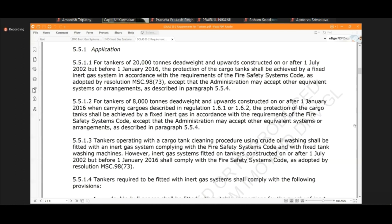So this is the question: what is the application of inert gas? Sometimes this is asked in the orals. In most cases the word constructed means keel laid. In this case the interpretation is not delivery; it is always keel laid, the starting of construction. Up to 1st January 2016, the requirement was for up to 20,000 tons, because this was the original requirement for inert gas systems. But after January 2016, they must also have an inert gas system.